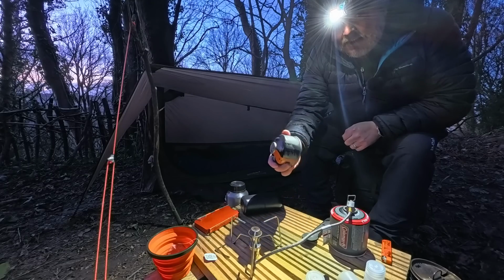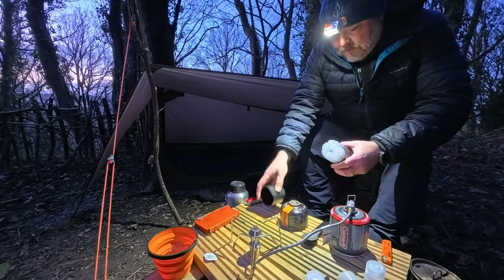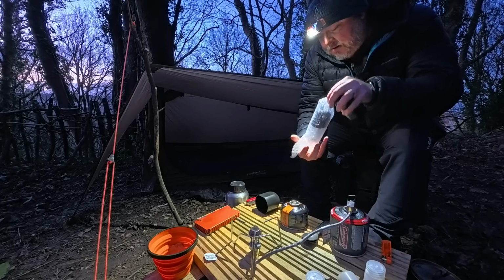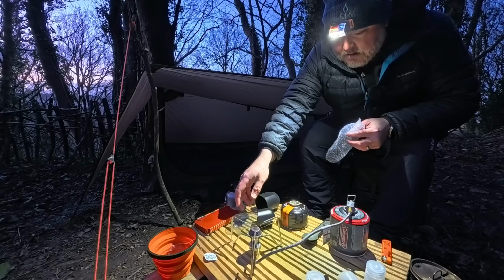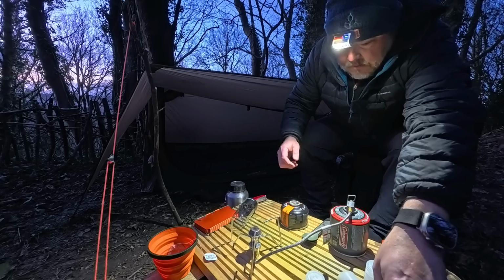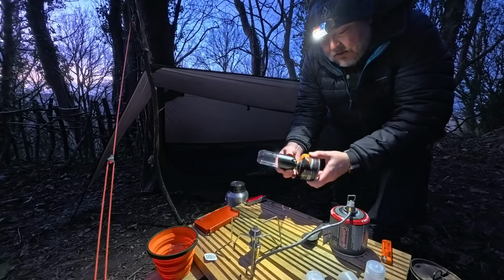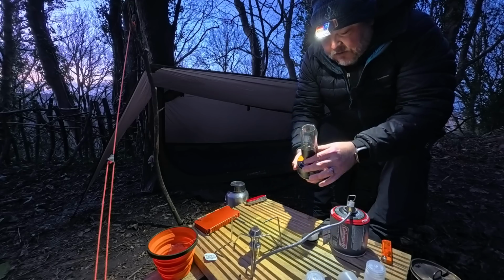Found a use for those gas canisters that's only got a few grams left in them. I've used this before. Hardly uses any gas at all, so this should burn for ages.